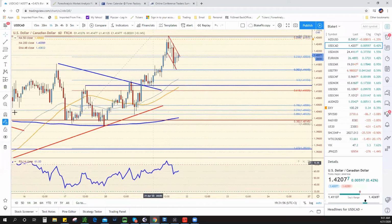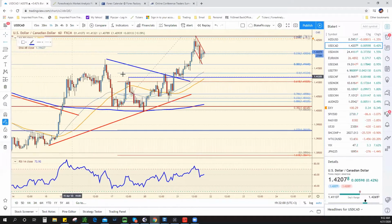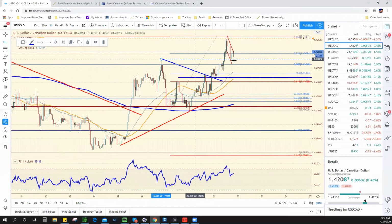So if you are bullish the dollar Canadian, which I've traded a couple of times here, it's coming back down towards the breakout point, holding above that. And I think while we trade above 141.80, it remains in the bullish camp. However, the thing that I worry most about with the dollar Canadian at this point is what's happening with crude.